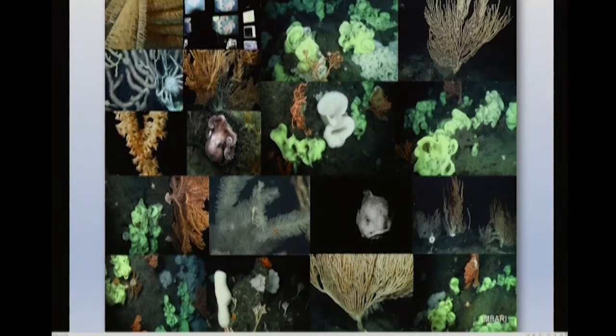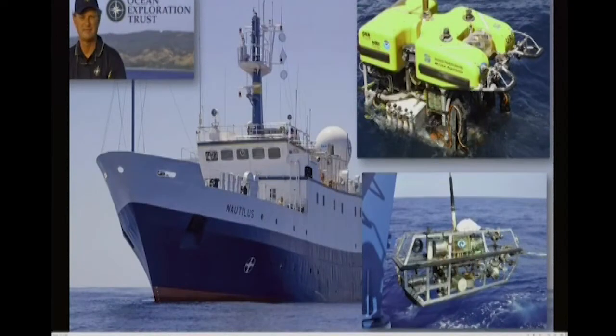So, let me go to the next slide. Sanctuary program, ONMS as a whole, we had an agreement with Ocean Exploration Trust, which was started by Dr. Bob Ballard, and he's the guy who discovered the Titanic in the 80s. He has this program called Ocean Exploration Trust, and they use this research vessel called the Nautilus, the exploration vessel Nautilus. They go out with two remotely operated vehicles pictured here, and they explore the deep into areas that have never been explored before.